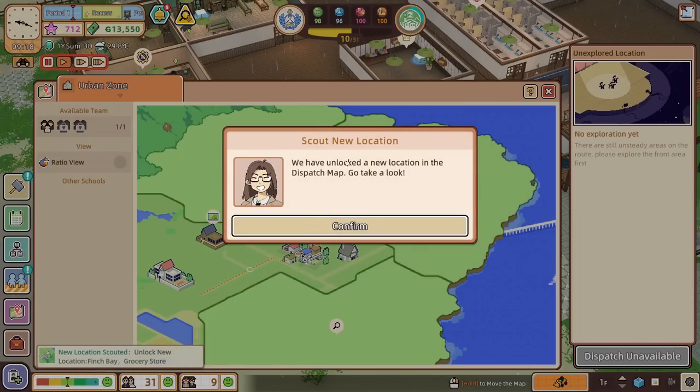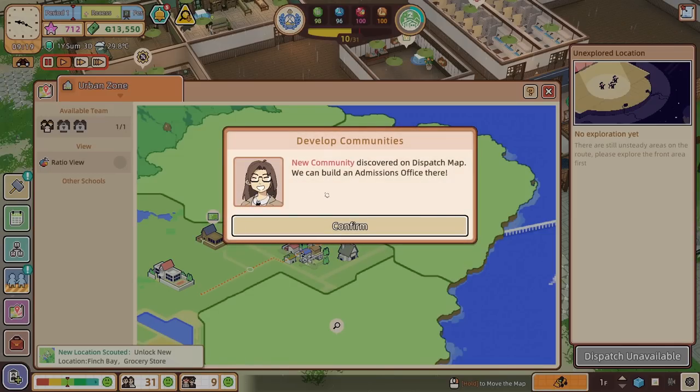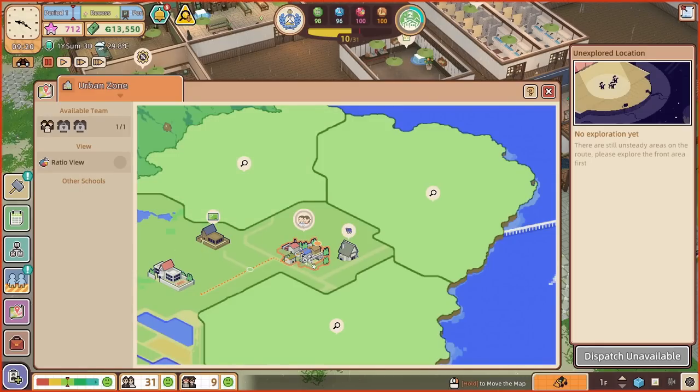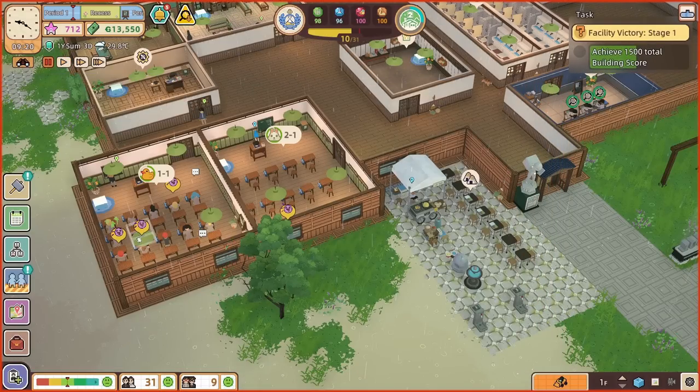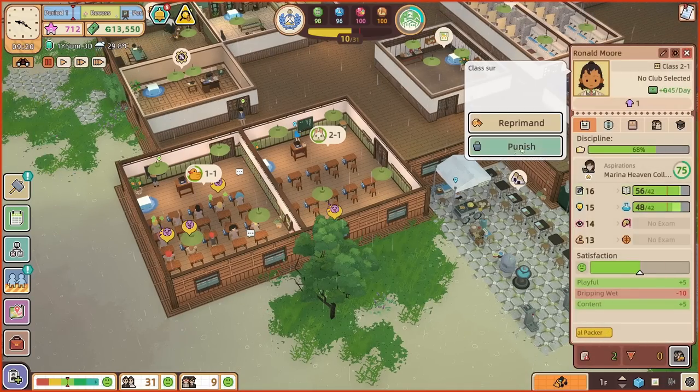Okay. Unlocked a new location on the map. Go and take a look. We're here right now. New community discovered on the dispatch map. We can build an admissions office there. Oh, we did this before. We did that before. Do you want us to build an admissions office there? Or am I just saying that we can do that? Because there's a bit of a difference. Right, can... Oh, hang on a minute.